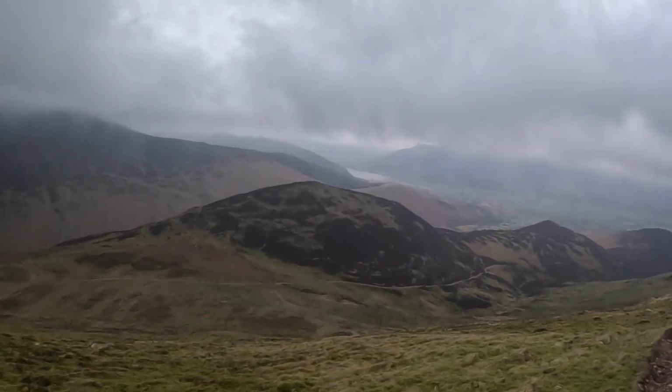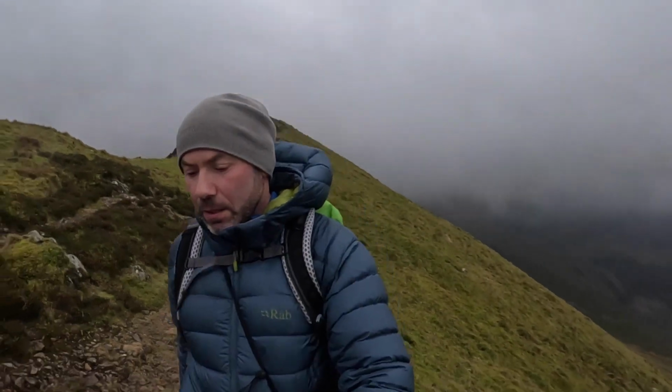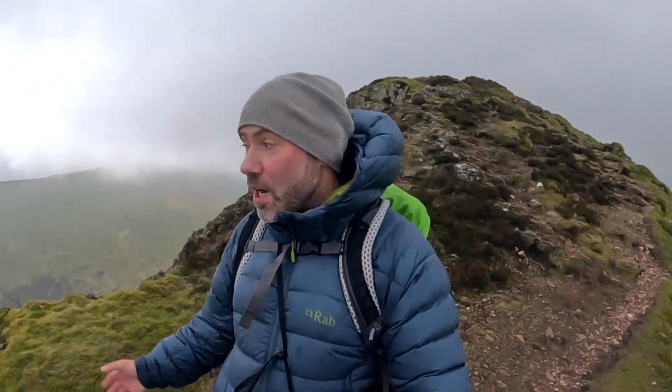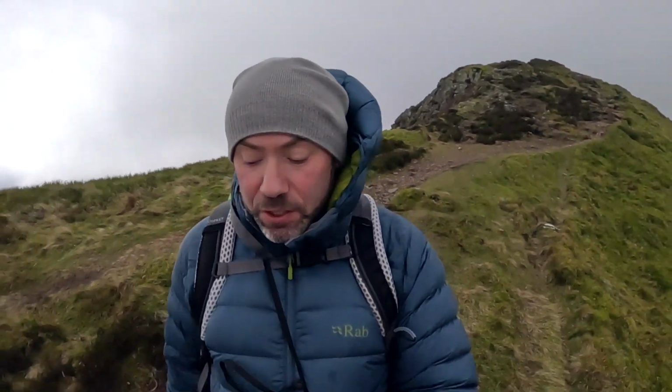So when I did the Coledale Horseshoe, that's how you finish, and then back down to the village of Braithwaite. There's definitely more up and down on this half than there is on the first half that I did. So if you want to split this in two, yeah, great idea for two shorter hikes. I'm not sure it makes them, well, it doesn't make them that much shorter.